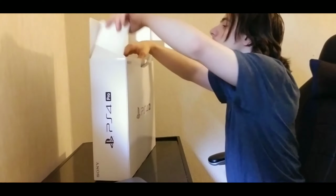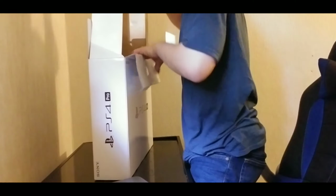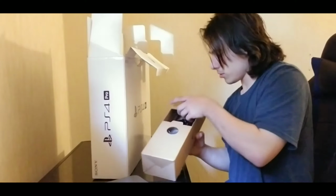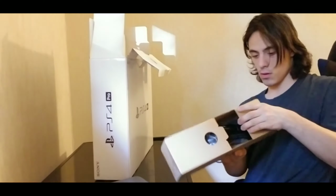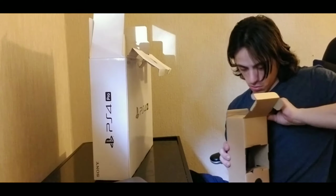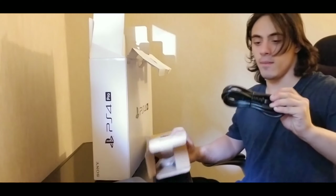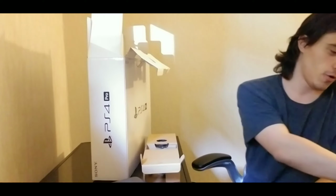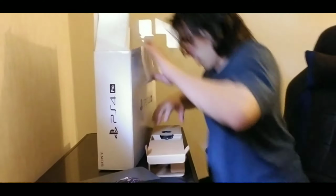Alright, what we've got here is the standing manual for the PS4 Pro. Oh, this is what we got here. Here, I can just take you through it. We got the power cable we need, as well. We definitely need a power cable. All right, hey, there's more stuff in here too.